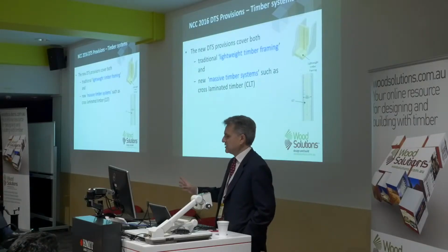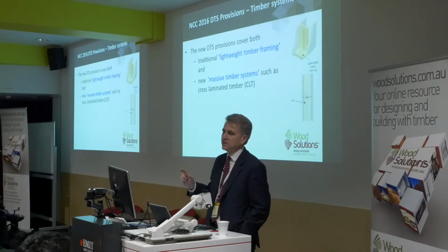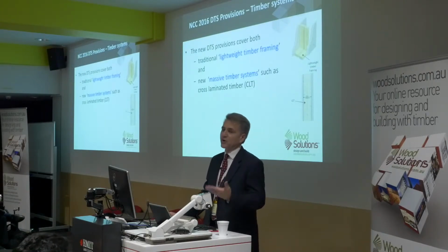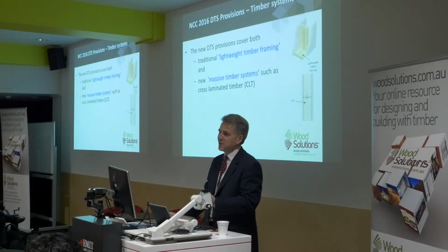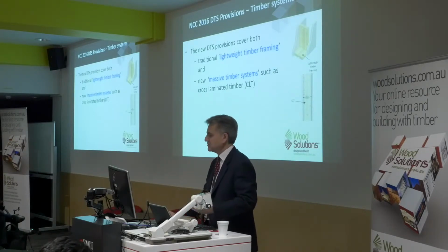So Paul briefly showed this, but under the NCC, we've got, here I've called it lightweight timber framing, but there's a general provision in the NCC, which in effect picks up our traditional light frame construction with some fire protective grade linings on there. The DTS provisions refer to fire grade plasterboard as the DTS. You can use other board products, but it needs the evidence of suitability from the manufacturer to show that they can achieve those resistance to incipient spread of fire requirements.